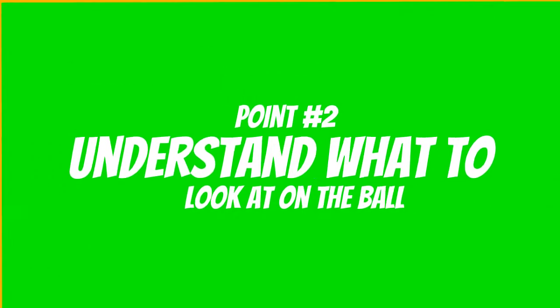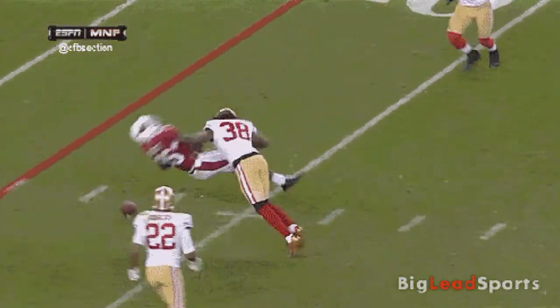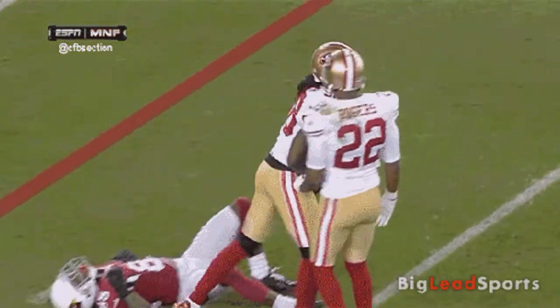Next point we're going to talk about is we need to understand what we're looking at on the ball. Now, this is going to differ into what route you're running, or where you lose sight of the ball, or where you're tracking the ball, because you're not going to look at the ball the same way if you're running across the field as if you're running up and you're running under the ball. The ball is going to look different. You're going to have two different vantage points of where you want to put your hands, two different vantage points of where you're going to guess the ball is going to go. So let's get into that.